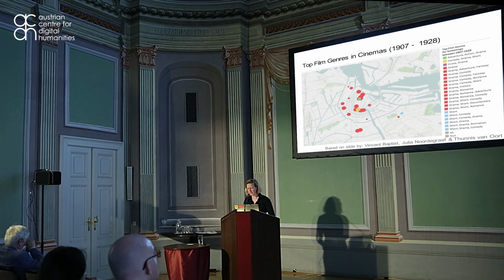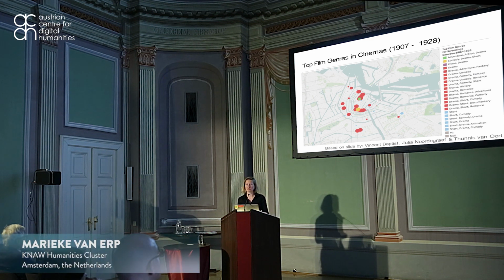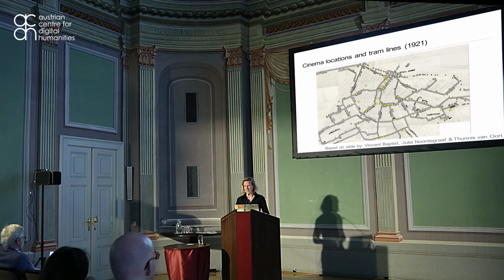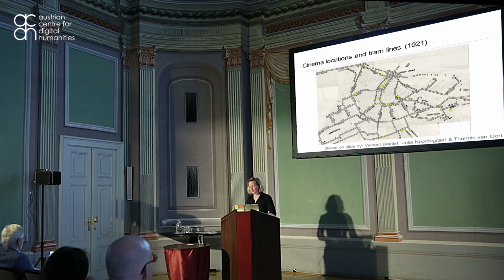Now, if we start combining this, because you want to know who goes to the cinemas. Are the cinemas just catering to the people in their neighborhood or also to other places? And it turns out that a lot of cinemas are located near tram lines. So that could be an indication that they were also catering to people from outside. As far as we know, we haven't been able to find out who was actually using these tram lines, whether they have information about that.